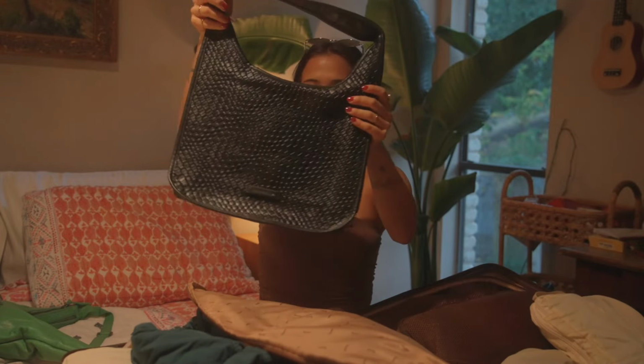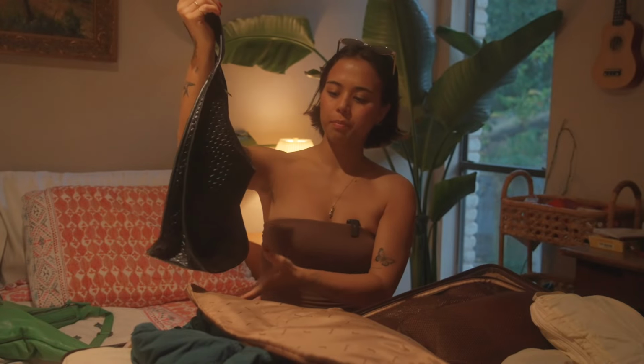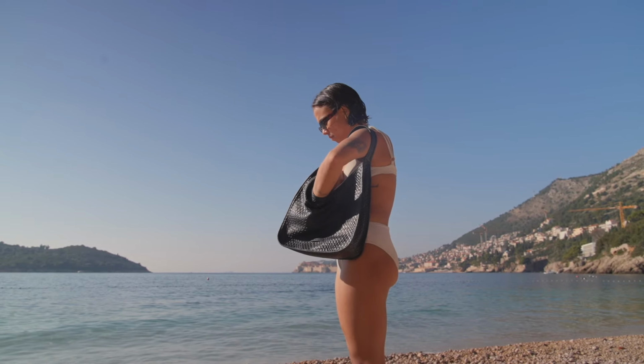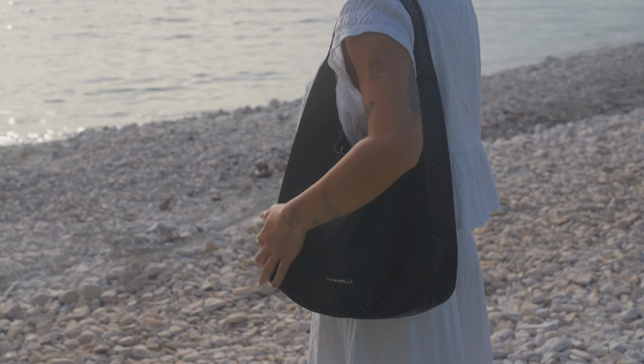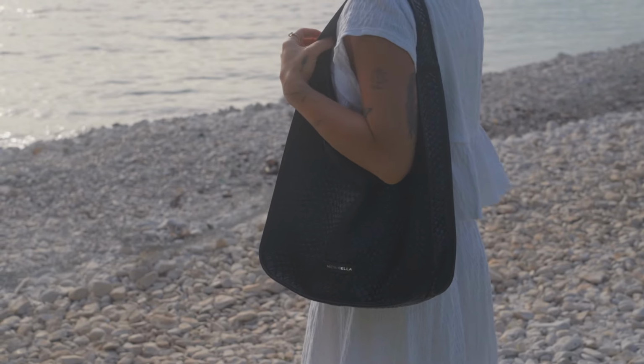So on this side, first I'm actually going to have this bag. I got this off TikTok shop. It's by the brand New Bella. I really just wanted a bag that could fit my camera gear when I'm in the city. So this one perfectly fits my camera gear.